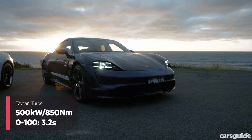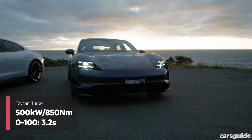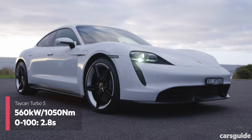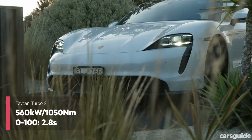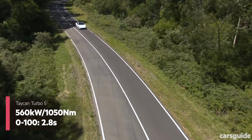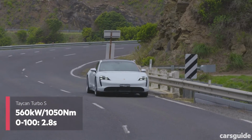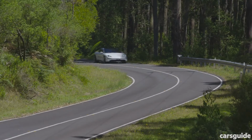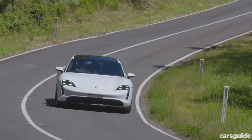Then there's the turbo, which ups the ante to a ludicrous 500 kilowatts and 850 newton meters, reaching 100 kilometers per hour in just 3.2 seconds. But it's the Turbo S that takes performance to a whole other level, with it developing 560 kilowatts and 1,050 newton meters to hit triple digits in an almost unbelievable 2.8 seconds. Yep, it's one of the quickest cars in history. It's worth noting in all Taycan grades, maximum power and torque are only available on overboost, which is only activated when launch control is engaged.